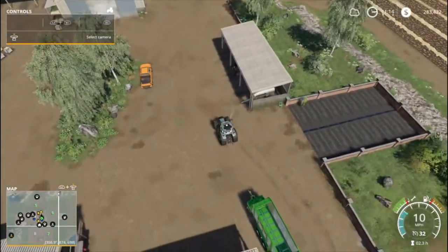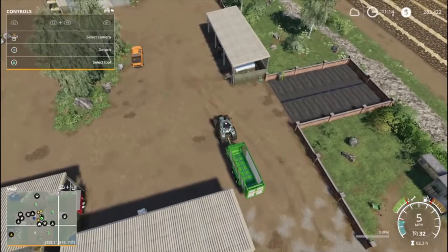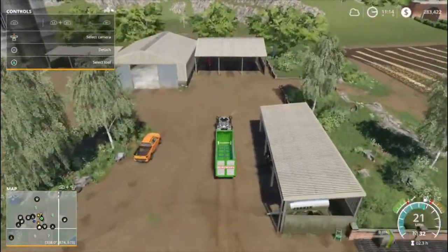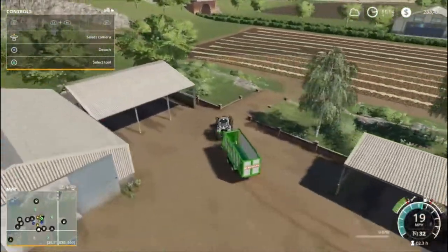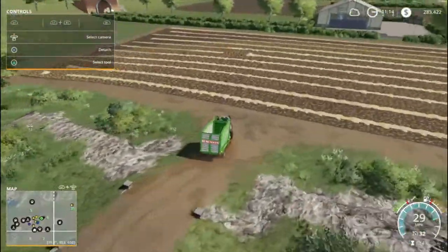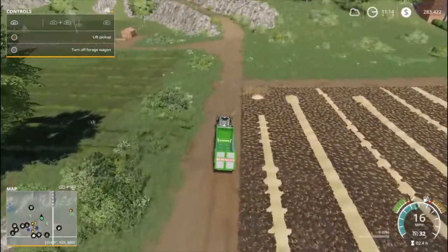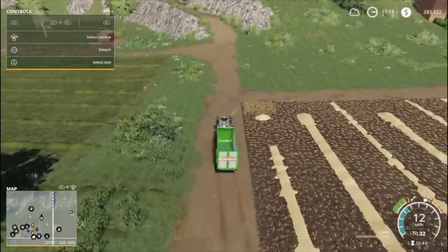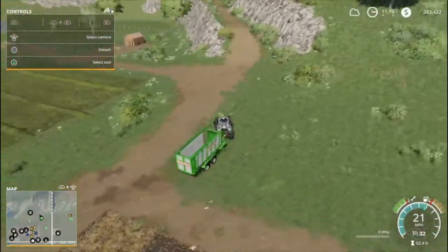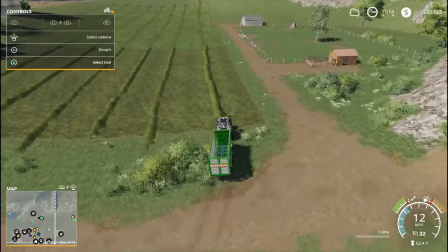All right. And clink. I think I am going to start with the grass so that we can get that starting to ferment. I think that is the way to go. Let's lower that, lower that. Oh, not so fast. Let me get up here before I turn that on. All right. This should not take us long.